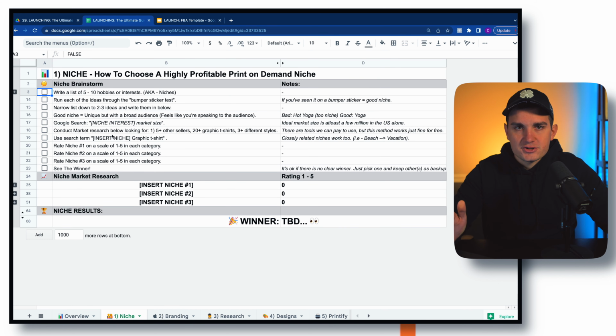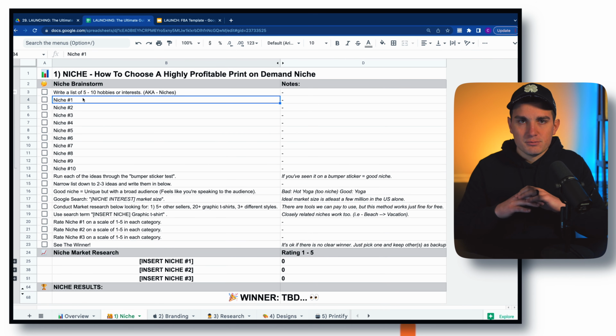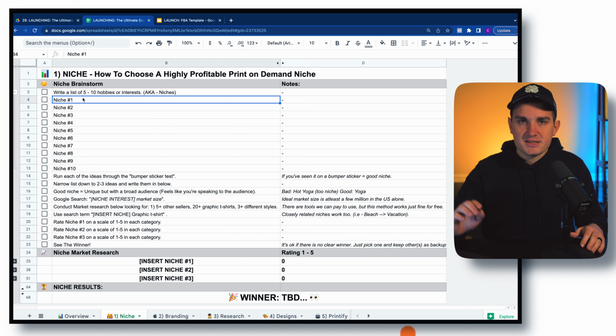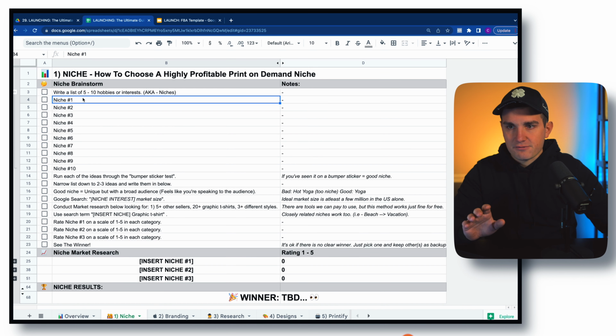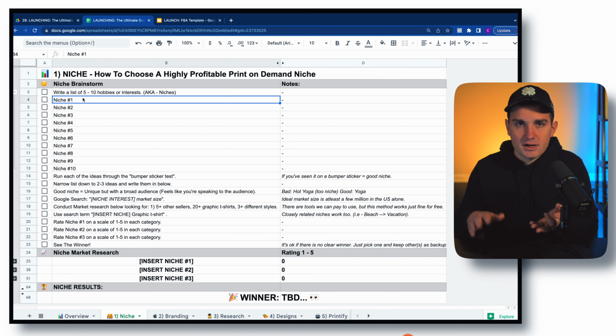All right, so first off, we're going to start with choosing a highly profitable print-on-demand niche. And we're going to move through this pretty quickly, so feel free to pause and go back and rewatch things however you see fit, because it is a lot of material. Starting off with your niche, what I want you to do is write down a list of 5 to 10 interests or hobbies that you have. These things can be anything from your passions, like reading, or just products you like, coffee, exercising, vacations, anything you can think of that fits the category of a niche.